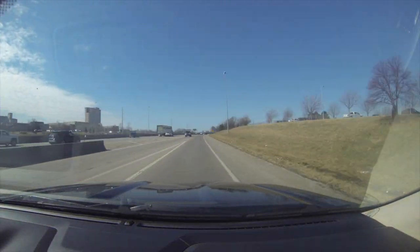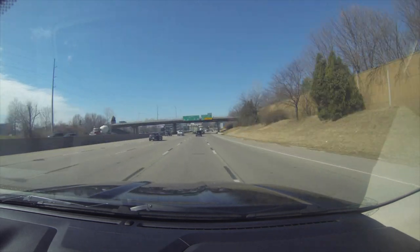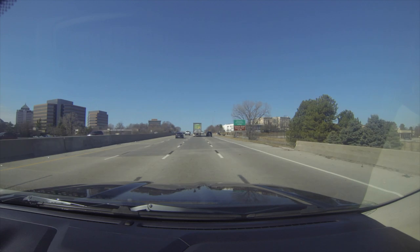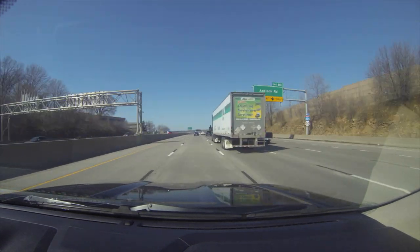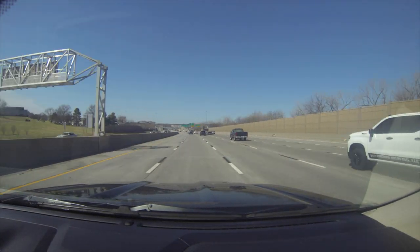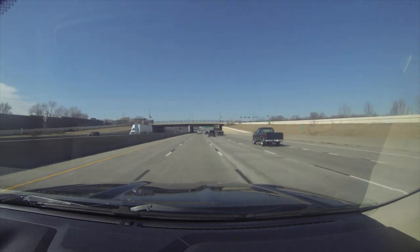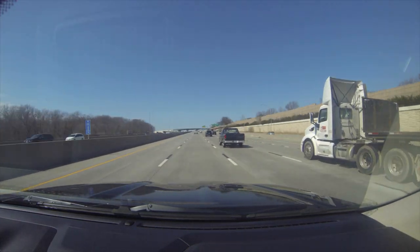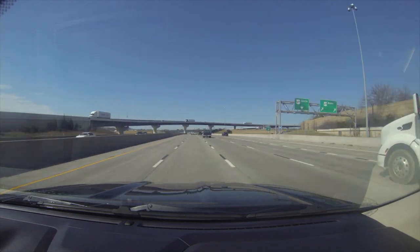Here we are, hopping on the 435 loop. We are westbound on the south side of Kansas City. That green Ford there could be an identical twin to one I bought brand new back in 1995.